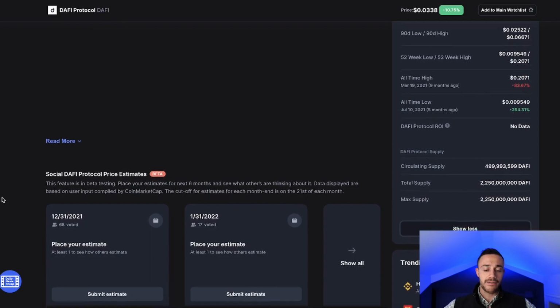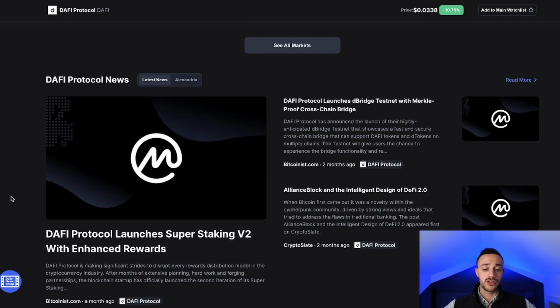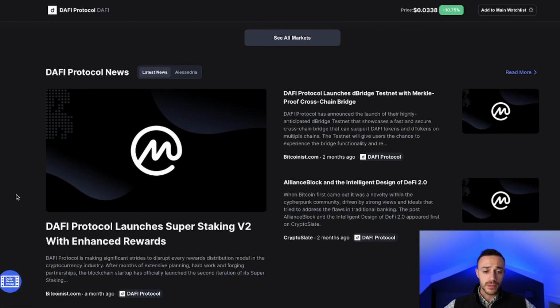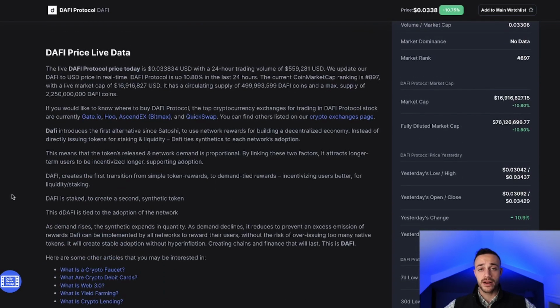Now, when it comes to Dafi, it is actually solving a pretty big issue on the blockchain because new projects launch and they reward their stakers and liquidity providers. But the inflation rate that they reward these liquidity providers and stakers tends to cause hyperinflation, and I've seen many projects just die out right away because of the hyperinflation that they reward their early users.